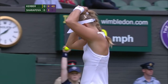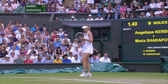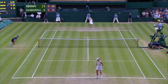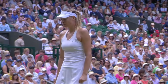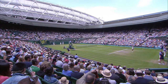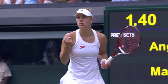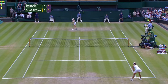40-15. Well, Kerber had a long look at that one. Game is Kerber. So Sharapova will have to serve to stay in the first set. Miss Kerber leads 5-3 first set. Sharapova yet to drop a set in the championships, but staring a 1-set-to-love deficit here in the face. 3-5.